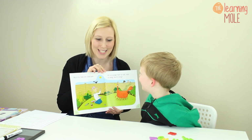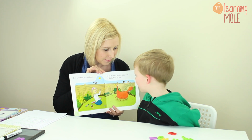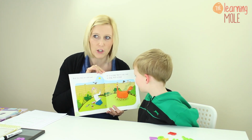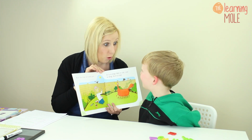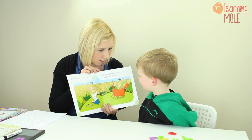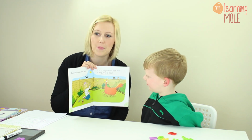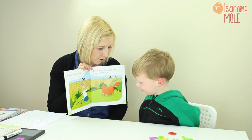Exclamation mark. It is an exclamation mark. And what are exclamation marks for? If you're shouting or if you're shocked or something, isn't it? Or if you're surprised, yes. Would you have to change your voice a little bit? Yeah. Okay, so for example, if it says stop exclamation mark, how are you going to have to say it?